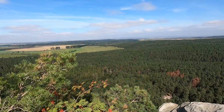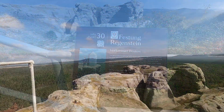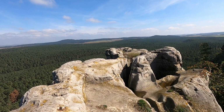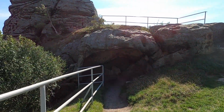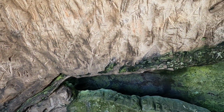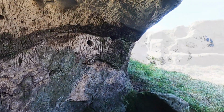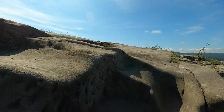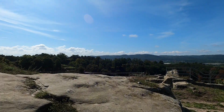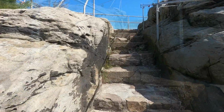At this exposed point in the castle, there was a dungeon and a watchtower. This point is also known as the Lost Position. The guardhouse there was torn away in a storm along with the guard inside. Another cave. There is a staircase leading to the platform. From here, you have the most beautiful view.